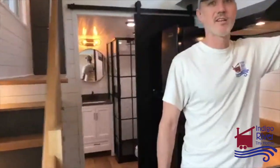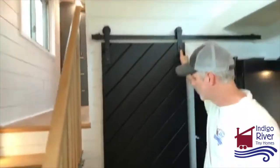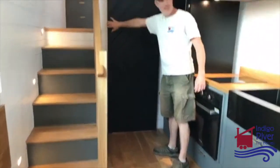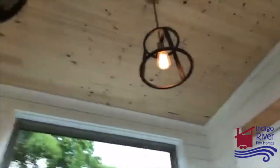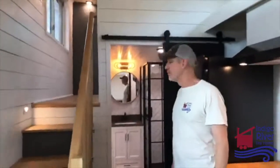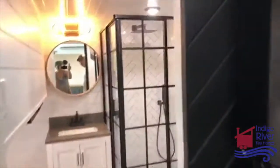I'm going to go in the bathroom and you can talk about the bathroom. But oh, you're going to show the barn door first? It's got a really cool barn door, the black with the design on it. I love the fixtures. They're pretty cool. Check out the ones at the top. And she's got matching in the bathroom. The vanity lamp's really cool. The circle mirror. The corner shower.